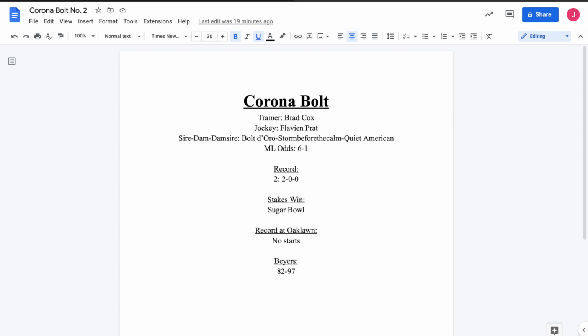And now we're going to move on to number 2 in this race, and that's Corona Bolt, who fits into that same archetype, with the exception of he's coming out of a stakes win. 2 for 2 in his career. He's by Bolt d'Oro out of the mare Storm Before the Calm, and he's a half to multiple stakes placed Proven Strategies, who is a good or decent turf horse. Definitely did his better running the shorter they went, but had some good turf races back in 2019 and 2020 on occasions. Corona Bolt's done his running on the dirt so far. His victory last out in the Sugar Bowl was a very, very strong victory for him, just under 7 lengths over some decent enough horses from stakes competition, who had been in stakes competition in prior starts.